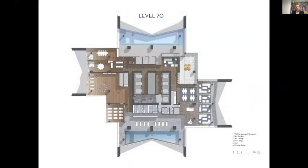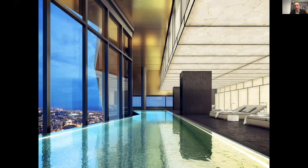This is a plan of the starburst. At this level, there are two lap pools, one facing the city and one facing the bay, and then a number of other facilities like lounges, dining facilities, private dining, even some garden spaces. This is one of the pool spaces. This is one from some of the early renderings.